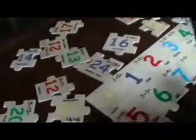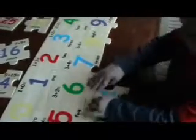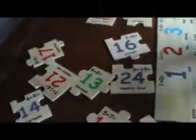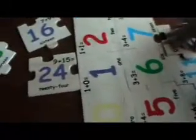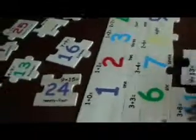Right, now what number's left? 10. Now what's after 10? Oh, you know that one, don't you? What number's that? 11. 11, yeah. Right, what number's next after 11? No, it's not that one. Let's put them so you can see them. No, it's not that one, Jack. No, what number's that? That's 22. That doesn't come after 11.